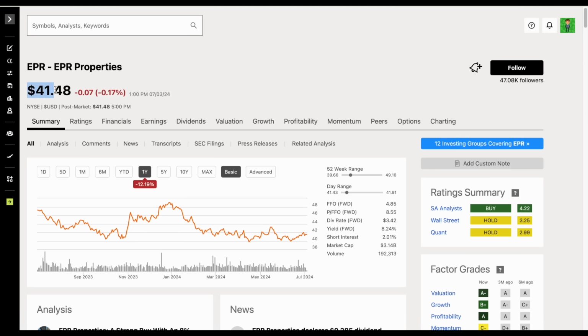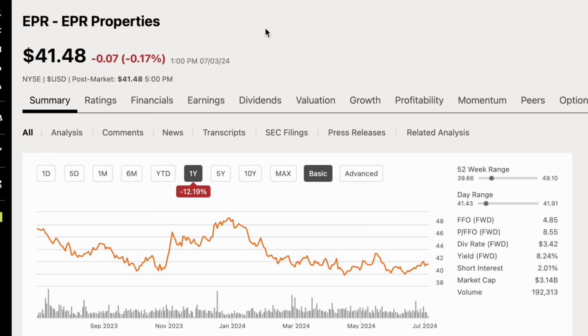One of those potential opportunities for income-oriented investors is going to be EPR Properties, stock ticker EPR, trading at $41.48. Now, like most REITs, they are down by a decent bit over the past year, down by about 12.19%. But before we talk about anything else about this company, I want to look at it from a dividend perspective.